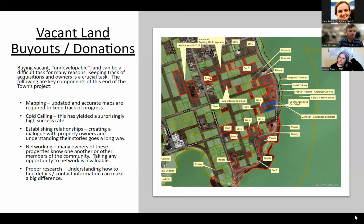And then to that end, networking. Many owners of these properties know one another, or maybe they know members of the community, or maybe they know people that you know. So taking any opportunity to network is invaluable. Again, just in this aerial, this small section here, there were a couple property owners that one in particular knew one of the council people and reached out and said, hey, I want to donate my property because I know what program you're doing down there. We had another person who's very involved in the community, and I had some contacts, and I was able to sort of start a rapport with that person, and they said, okay, you know what, this makes sense.